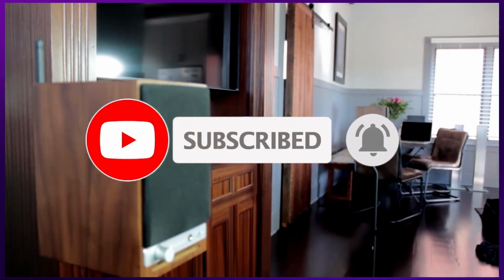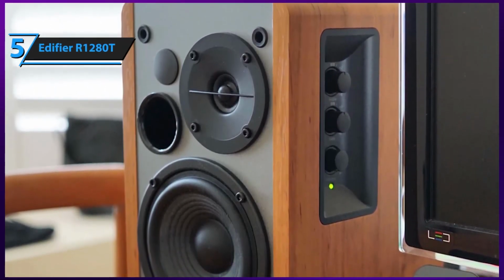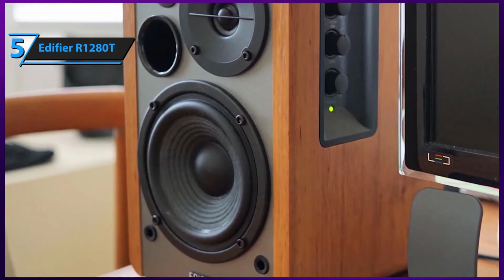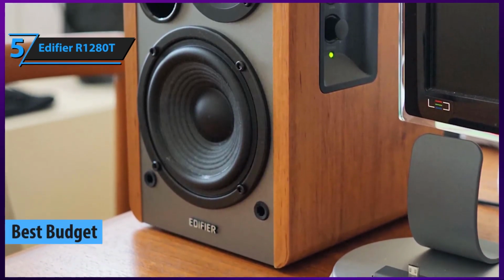Now, let's get started. Bookshelf speakers are an amazing upgrade to your home, but they tend to cost quite a bit. With that in mind, we've decided to open up our review of the finest bookshelf speakers in 2020 with a budget model, Edifier's R1280T.